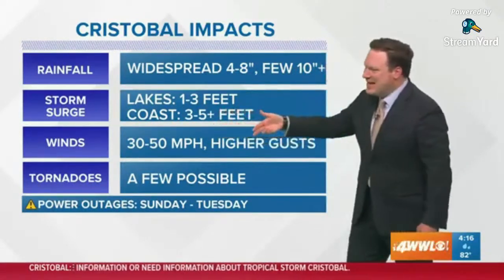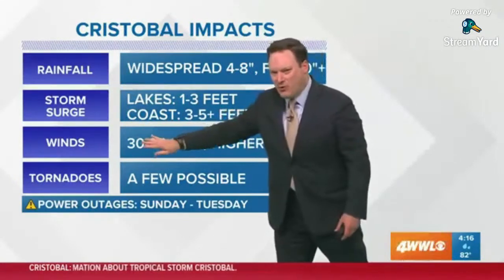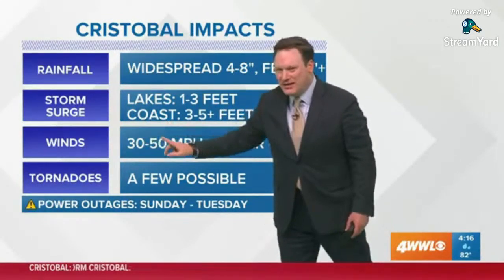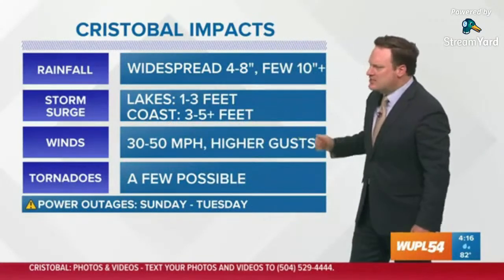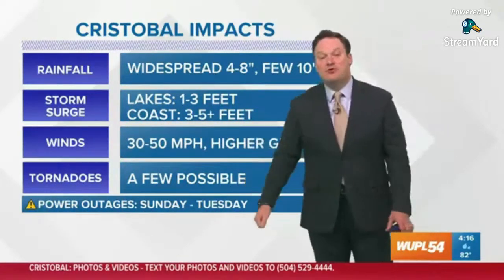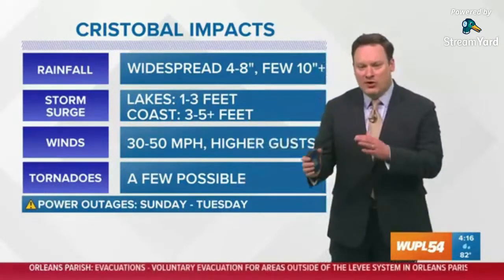Winds are going to be sustained, I think more likely 20 to 40 at the most, because we really have not seen any sustained winds nearing 50 miles an hour. And you are going to see some higher gusts at times. And again, a few tornadoes are going to be possible with the storm.